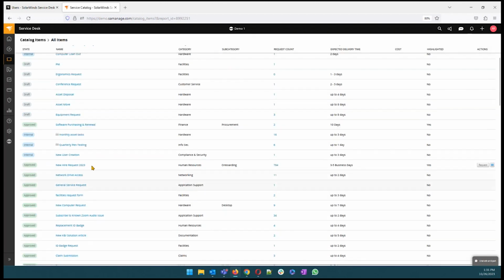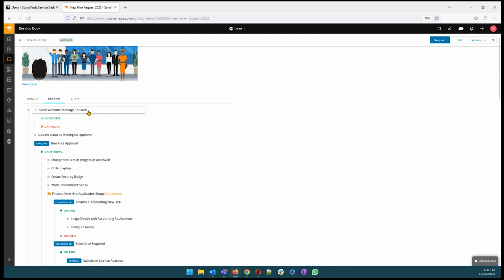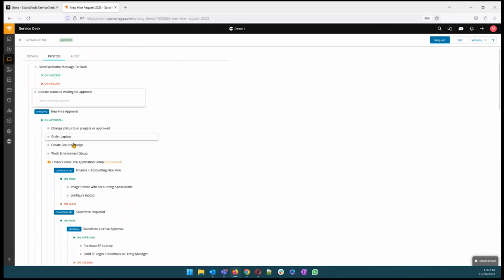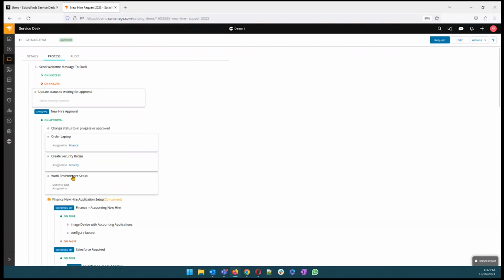So this is our new hire request. Under the process, these are the steps I've defined, as soon as approval has been given for this new hire. Once approval has been given, I have all of these activities which need to happen. Like I need to order a laptop, so this task can get assigned to the finance team. I want to create a security badge, so this task can be assigned to the security team. And I need to set up a work environment for this particular user, so this ticket can get assigned to the facilities.